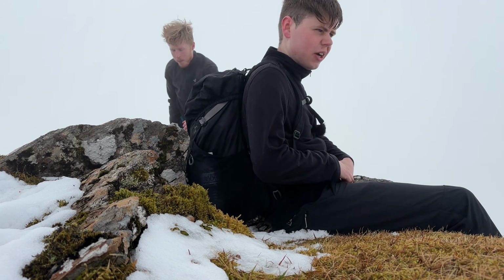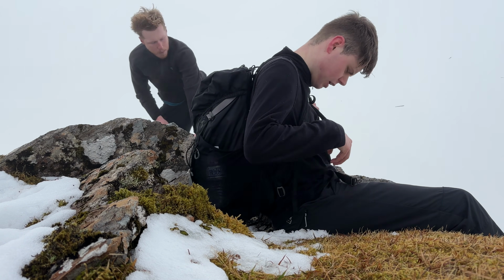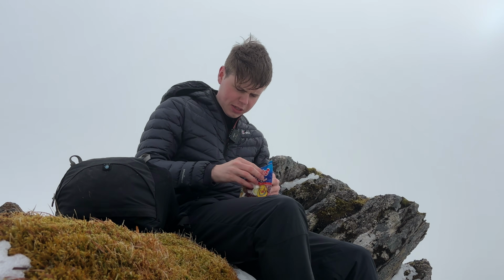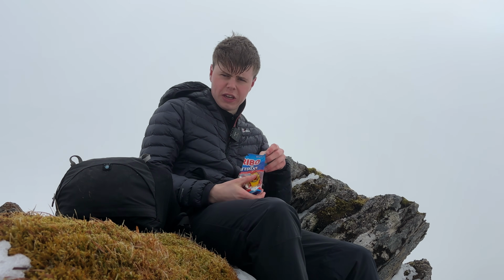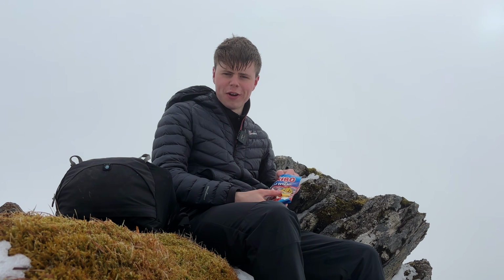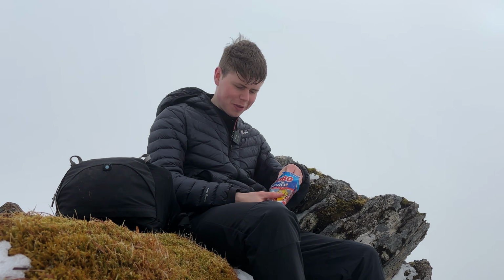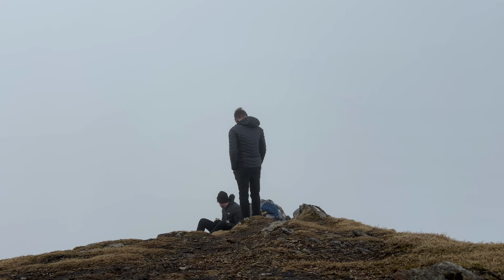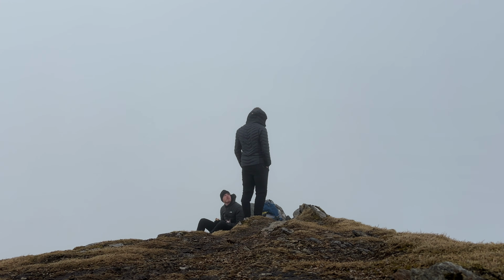Bit more sheltered here. Pretty mental up at the summit. Get something to eat now. Got some Haribos as a summit snack. Sorry if the audio quality is terrible, my fluffy thing to stop the wind just went flying off a cornice. There's no chance I'm dolphin diving off the edge to get it. No! I just lost my thing.